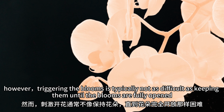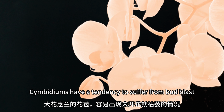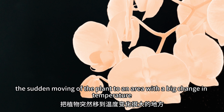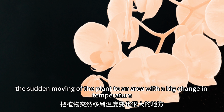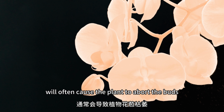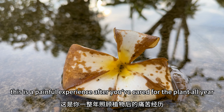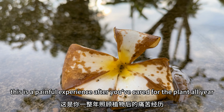Until the blooms are fully opened, Cymbidiums have a tendency to suffer from bud blast. The sudden moving of the plant to an area with a big change in temperature, especially a hot temperature over 70, will often cause the plant to abort the buds, leading to them shriveling and falling off. This is a painful experience after you've cared for the plant all year.